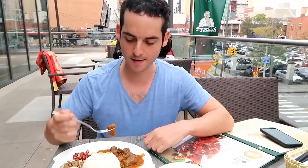All right, so first up for the taste test is going to be nasi lemak, and nasi means rice. This is a staple dish in Malaysia. I really like this sauce though. It's just the right amount of spice for me. I'm not someone that loves super spicy food.